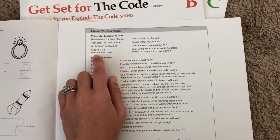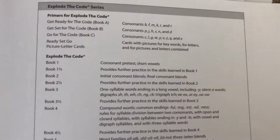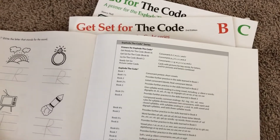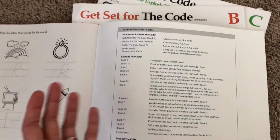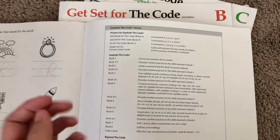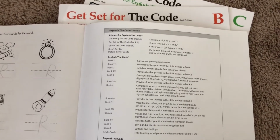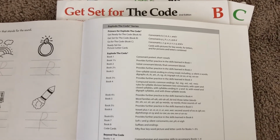There's also Ready, Set, Go picture letter cards, and I did not get those for her. I found these for the first time at a homeschool convention here in Florida, and so I picked up the first one for her there. I was standing there looking at all these amazing books and all these phonics books and all these reading programs, and I was so overwhelmed. There was a mom next to me with older kids, and she could kind of tell that I was like, what is all of this?